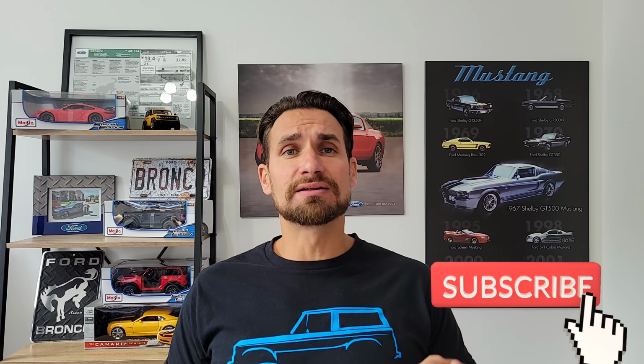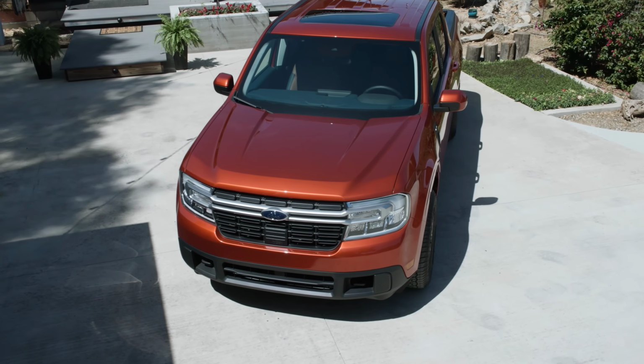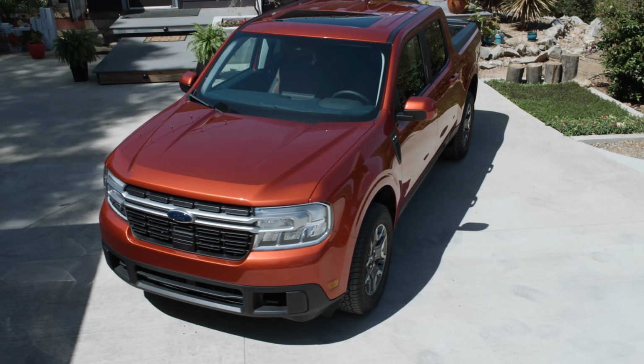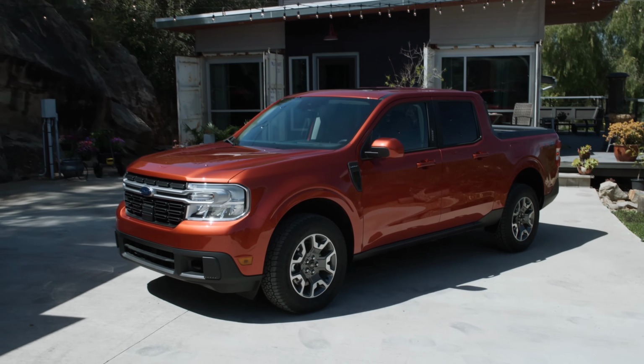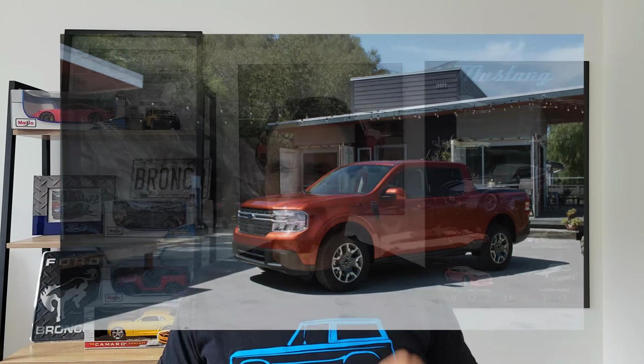So let's put the pedal to the metal and get started. Okay, so jumping right in. Ford Maverick. Some people, and actually a friend of mine, lost his Ford Maverick for a short period of time. And what's going on here?